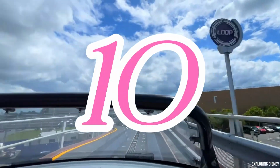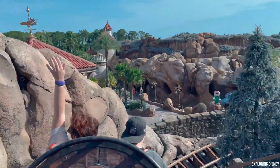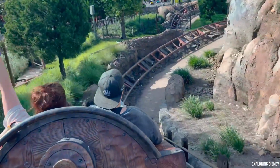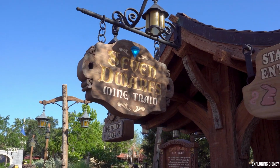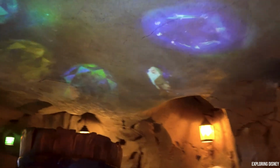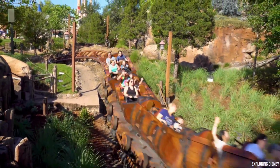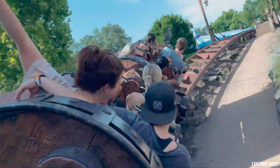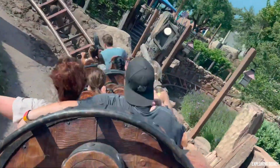Number 10. First on our list is the Seven Dwarfs Mine Train, located in Fantasyland at Magic Kingdom. This roller coaster dark ride hybrid opened in May 2014 and offers the perfect mix of family-friendly fun and thrills. As you leave the station, you'll climb the first lift hill, winding through the enchanted forest before entering the mine. But this isn't just any coaster. The train has a unique tilting motion that mimics the natural swaying of what you might expect to experience in a real mine cart, making every twist and turn feel even more dynamic.